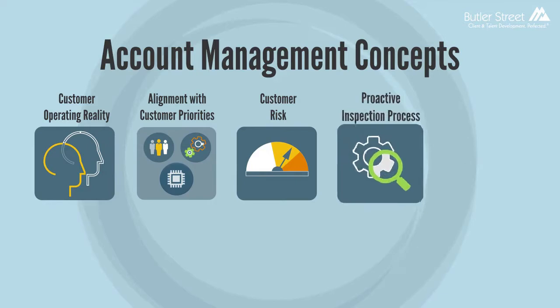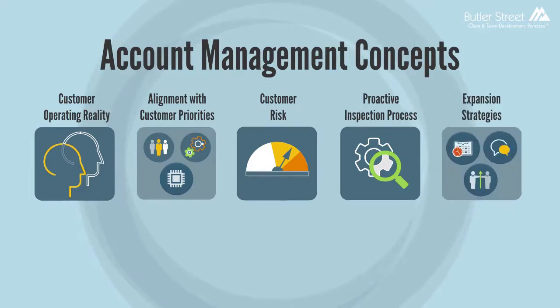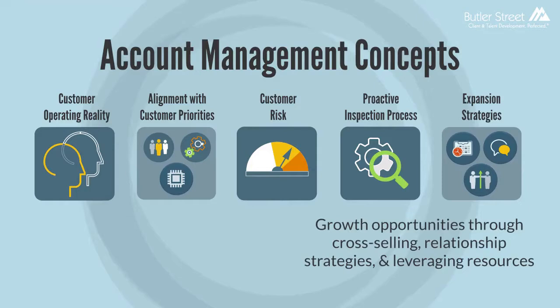The proactive inspection process is the ongoing analysis of the results you're delivering and the disciplined process of alignment occurring in weekly meetings and quarterly business reviews. Expansion reinforces retention. Growth opportunities through cross-selling, leveraging resources and referrals, and other expansion strategies become clear as you master these components of account management.